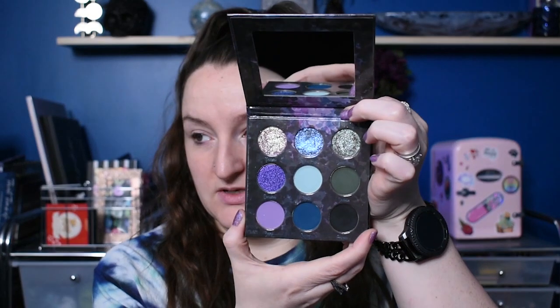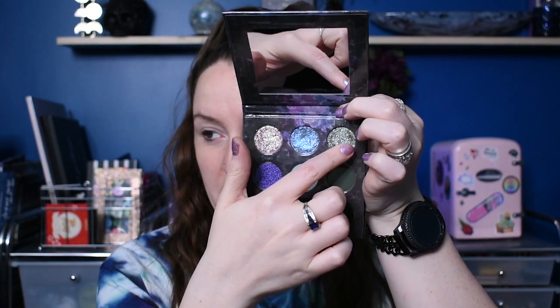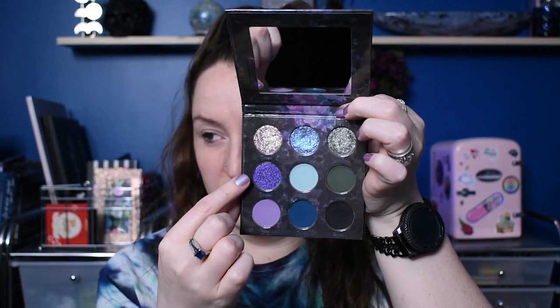I'll try to insert some pictures of the other two eye looks that I did so you can kind of see those. But there's some shades in here that I have not yet played with, and I think we need to do that today. So specifically I want to play with these kind of grungy greens, and I want to try to include this shade here and then maybe that shade there if I can make that work.